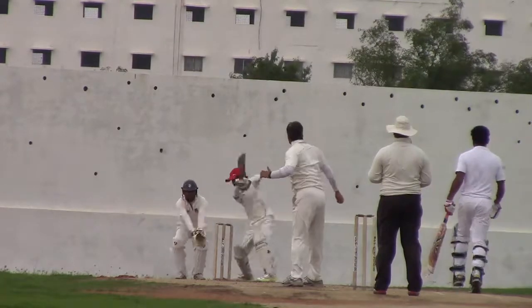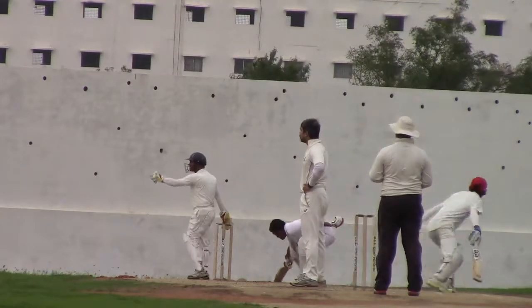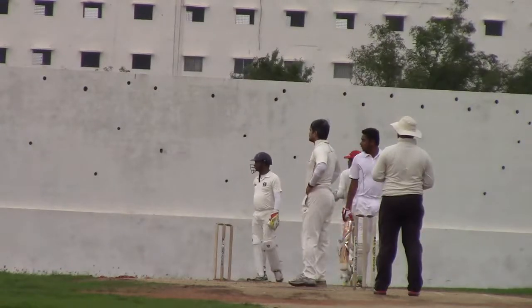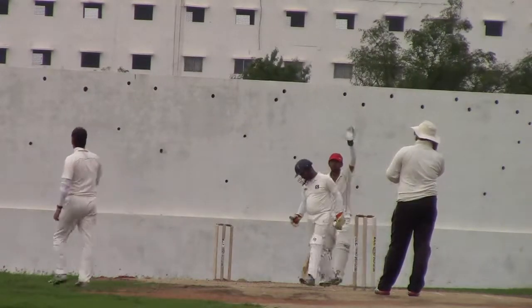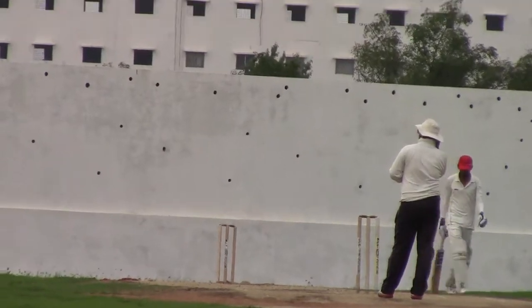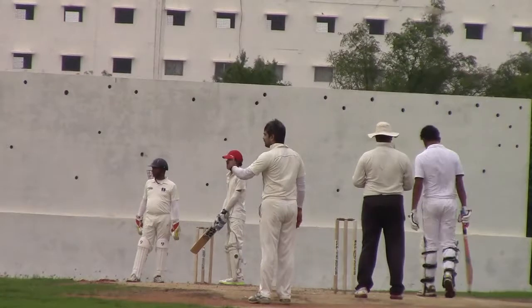Same thing was that. Contest this, Ross Taylor with all his wealth of experience. Mohammed Shami is honing in on his prey here. Inside edge, very late on it. It's bowling at 142, 144, that delivery.